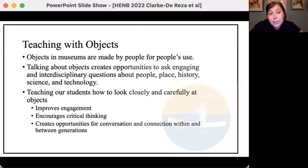Together, we discussed the value of museums for teaching students about history and cultural heritage, best practices for museum instruction, and evidence for the value of objects as opportunities for inquiry. We shared our experiences too, as museum educators and archaeologists.